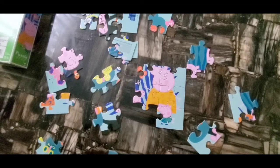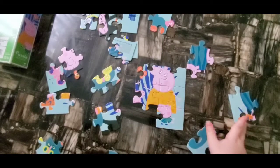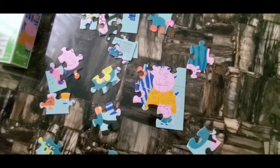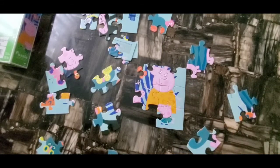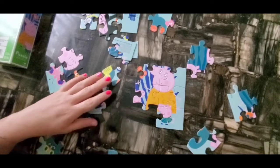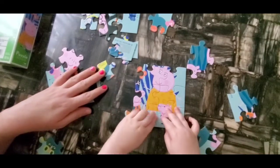Still the same. Oh, there it is. No. Oh, no. That's Peppa's. I can find it. It's a yellow dress. Oh, yes. Good job. That's great.